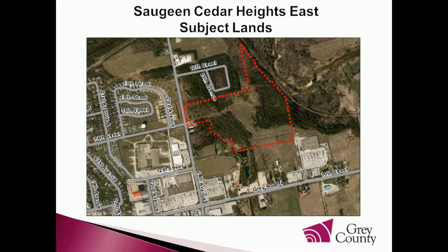So as part of this subdivision, 25th Avenue would extend down to the south. And then as part of this subdivision, 14th Street would extend in an easterly direction through the subdivision, ultimately to the end of the subdivision here, but longer term, the plan would be to extend it south all the way to Grey Road 4, and it would meet Grey Road 4 at the Walmart and Krabby Joe's intersection. Also on this air photo, you can see sort of to the northeast is the Saugeen River, and there is a significant valley here, and that will shape some of what's happened in the subdivision. So I just want to highlight that before we get on to showing the plan itself.